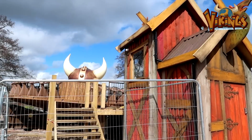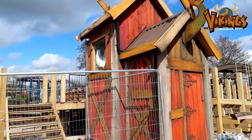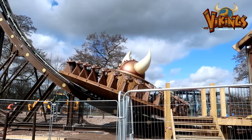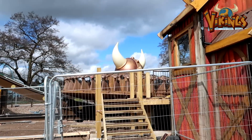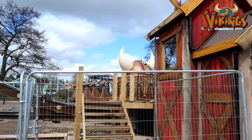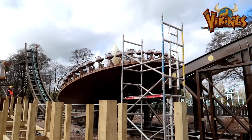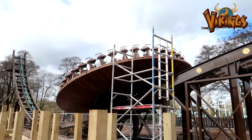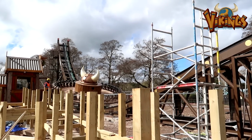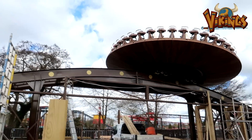Here we go then. So we're over now at Thor, the Zamperla Disco Coaster, and we're going to see this testing now. I do love the central piece on there. It looks awesome, doesn't it? So I'm going to show you a few different angles of Thor in action here in Vikings at Drayton Manor. How exciting is this? Love seeing rides go around for the first time. Here we go, here's another angle of Thor in action. Here comes Thor, right over the hump there in the middle.